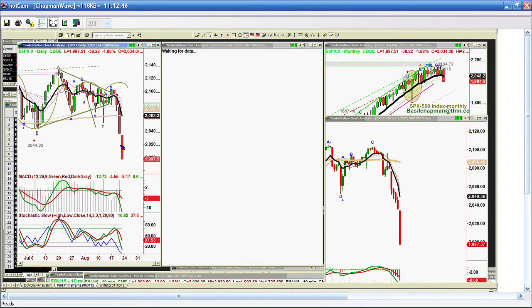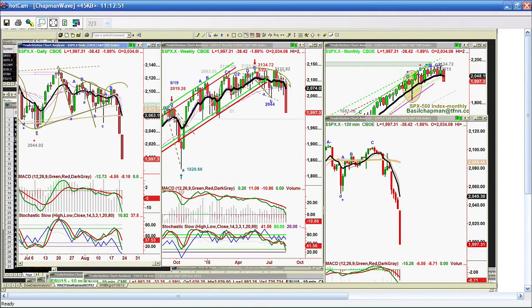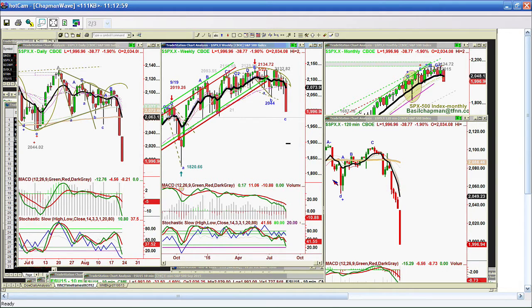SPX leg D down in the S&P at 1997, down 38. Definitely a smash to the downside. This week really culminates what I've been talking about for an entire year, that we will be breaking key support levels on the left side, and that we are in for a longer term, not just a short-term decline. The monthly chart is now under the 9-period moving average. You've got 1 week to go to try to get above 2048. Let's call it 2050 to really say, hey, save the day. I'm not sure it's going to be able to do that. Let's run the other things here.